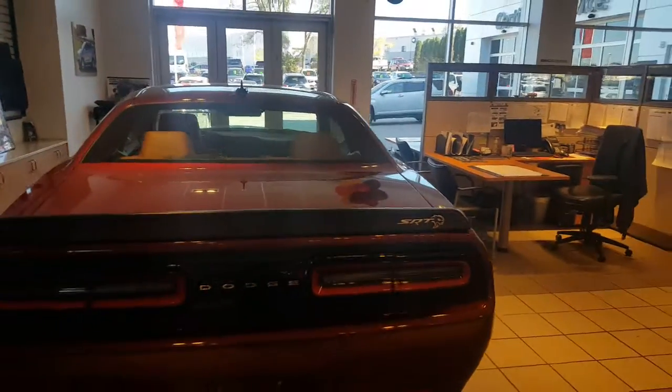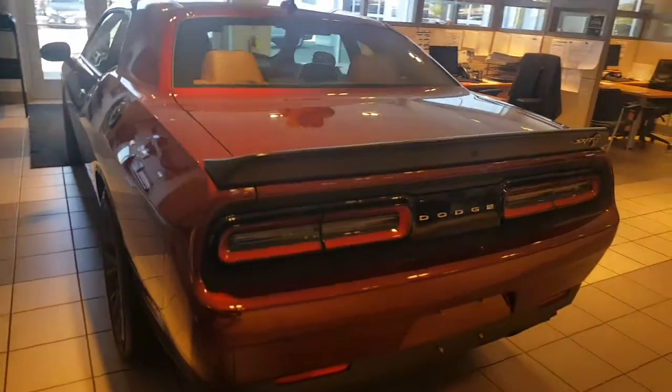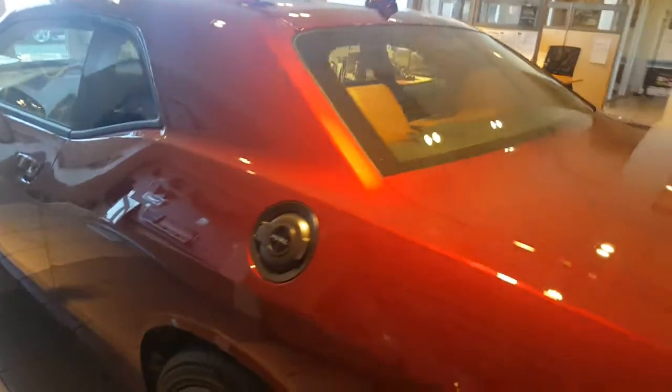Our vehicle's been inspected by over 172 points by our safety technicians. And we work with 25 to 30 different banks if financing is needed.